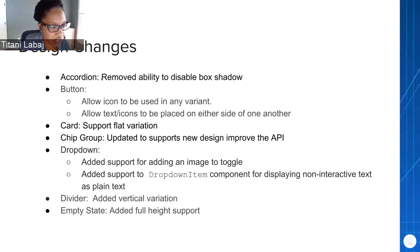So for the design changes, just going to give you some highlights of some changes that are coming. So the accordion component, we removed the ability to disable the box shadow. For the button, we now allow the consumer to add an icon. And we allow the consumer to either put the text or the icon first in the button. For the card component, we now have a flat variation. And the chip group was refactored to support the new design, and we made some improvements to the API there.